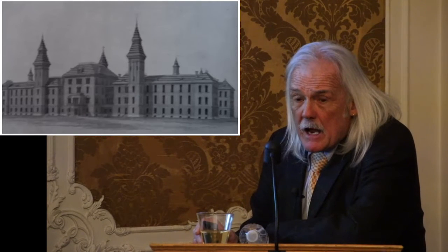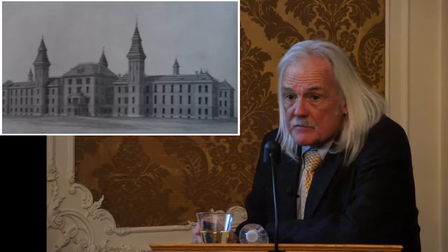Is the section that's going to be destroyed there? No, this has been gone for a long time.